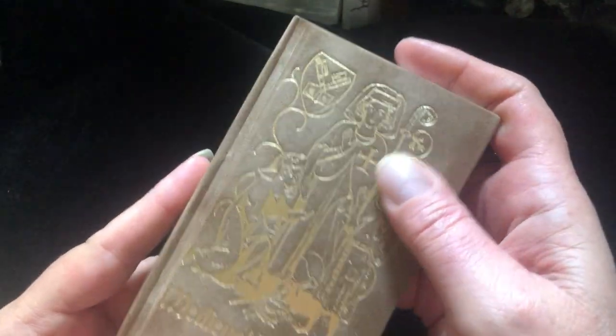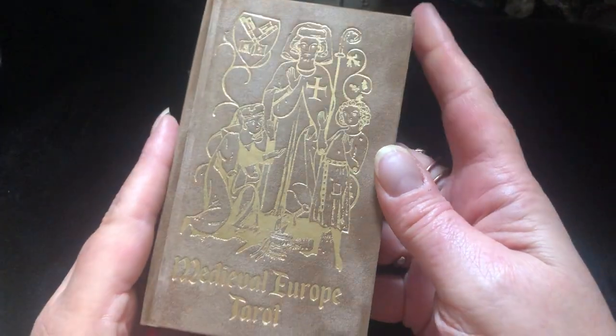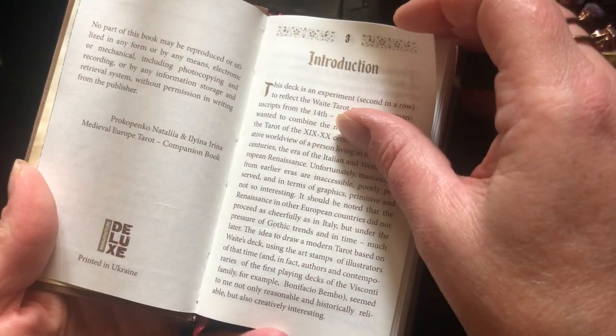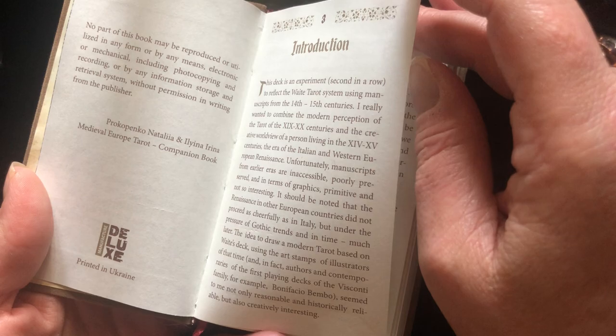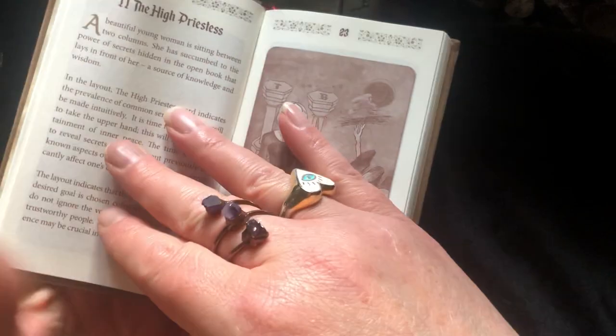Next. Oh, and the guidebook. Oops. Bear showing, because this is like a velvety kind of suede-y feel. So nice. And I mean, look at that. The quality is just absolutely incredible. I mean, it really, really is. And yeah, I'm just so in love with this deck.